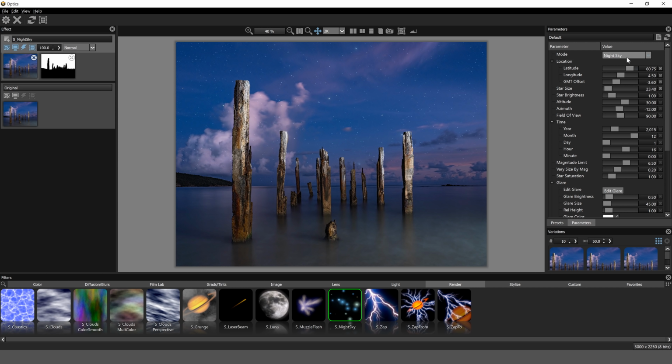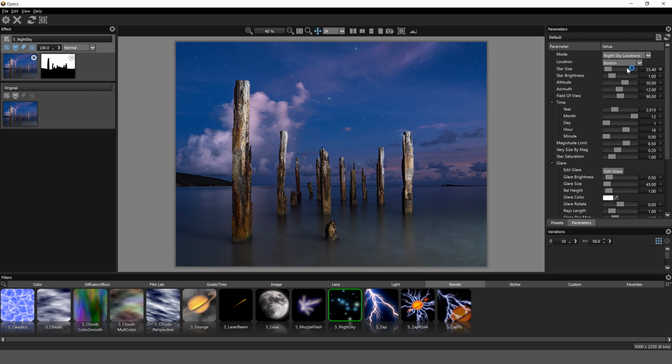One final thing I just wanted to show you. Check this out. I can come up here to mode and change to night sky locations. And then depending on where you live, you could choose different parts of the world.